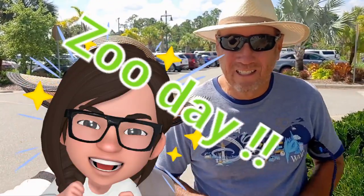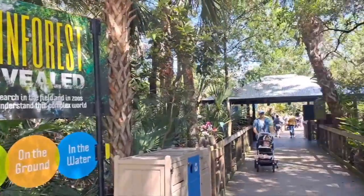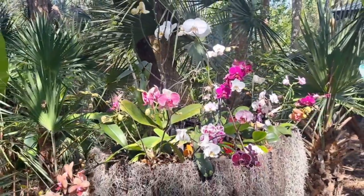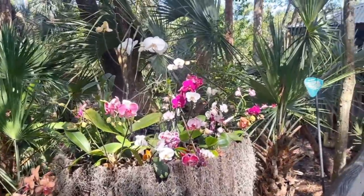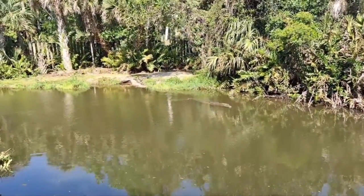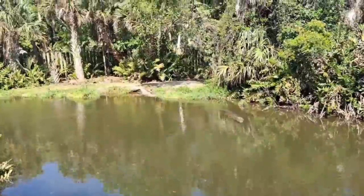Today's adventure takes us off to the Brevard Zoo, and I can't wait. It's going to be so fun to go to a zoo on a beautiful day, 78 degrees. Rainforest. It's gorgeous. I see that.